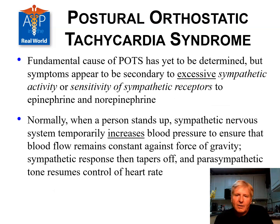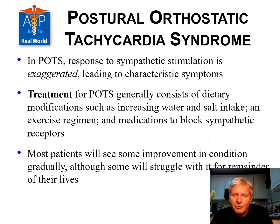We don't know all the fundamental causes for POTS, but the symptoms are thought to be secondary to the excessive sympathetic activity or the increased sensitivity of the sympathetic receptors to the epinephrine and norepinephrine. Normally, when a person decides to stand up, the sympathetic nervous system temporarily increases his blood pressure to ensure that he receives adequate blood flow to remain constant against the force of gravity. And then the sympathetic response tapers off, and then your parasympathetic tone resumes control of the heart rate. Okay? But in POTS, the response to the sympathetic stimulation is extremely exaggerated. And that's what leads to those characteristic symptoms, like the low blood pressure.